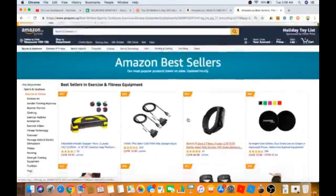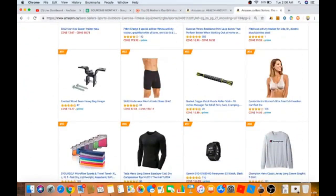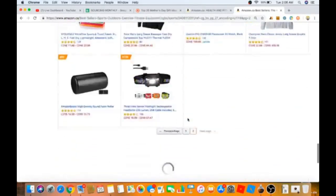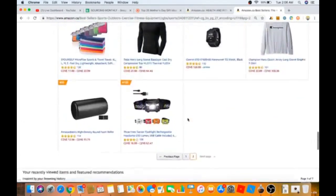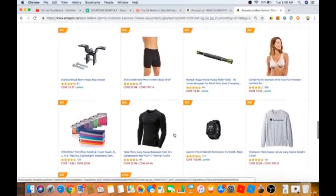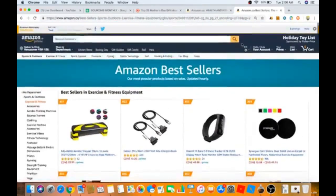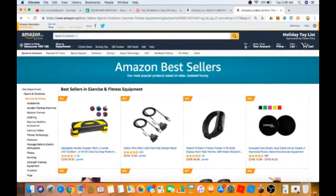Cool thing about, I don't know if you can do it on here. No, you can't. I was going to say you could filter this page, but you can't. This is, again, just the top 100. So this goes all the way up to the number 100. So now we can actually, the Jungle Scout tool, I'll run it here quickly. Again, this is the best sellers for the exercise and fitness category, the top 100.